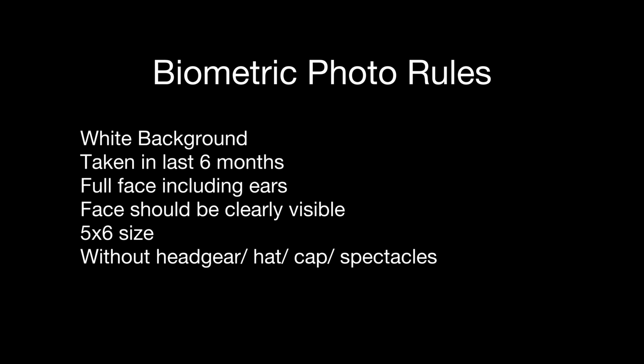Now, let's talk about the documents you will need to prepare for your Turkish visa application. Original passport. First and foremost, ensure that your passport has a minimum validity of 6 months from your planned date of entry into Turkey. Passport copy. UAE visa copy. Emirates ID copy. One biometric photo. Make sure the photo is on a white background, taken in the last 6 months, depicting the full face including ears, with the face clearly visible and in 5:6 size. It is to be taken without headgear, hat, cap and spectacles. Let your photo studio know that you want the photo for the Turkey visa process and they will do the needful.